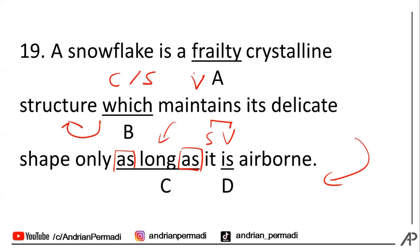"Maintains" is the verb. The answer that we need to choose is A, because "frailty" is actually a noun, while "crystalline" is a noun that needs to be explained by an adjective. Therefore, the correct form should have been "frail".